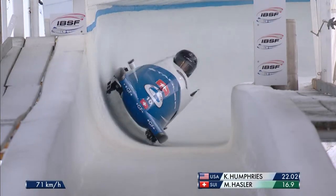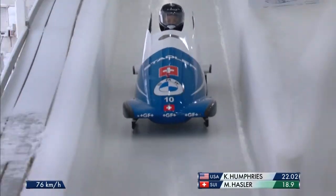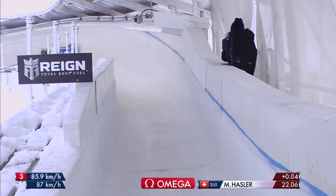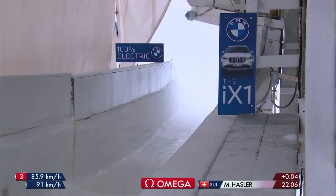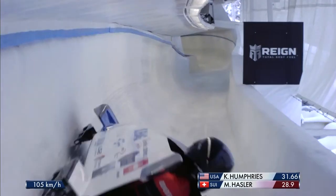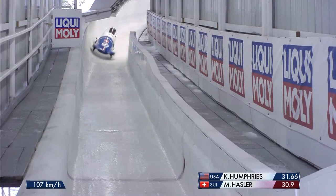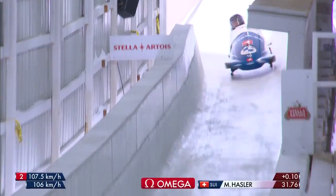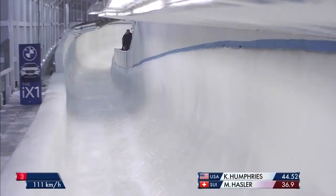Fourth and fifth place finishes so far this season, tantalizingly close to the medals. Yeah, she's starting to drop back a little bit, Martin, but she had the third best start time. And now she's coming down the track a little bit behind. Let's see if she can get it back. Usually by 10, you can start building that speed all over again.